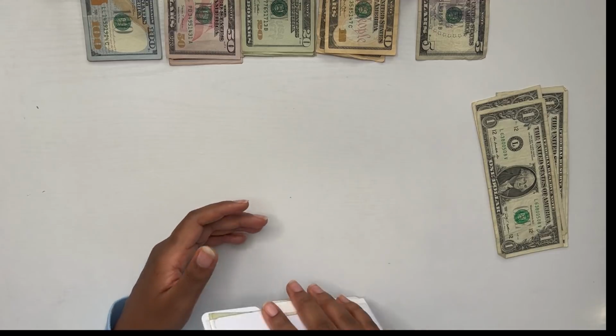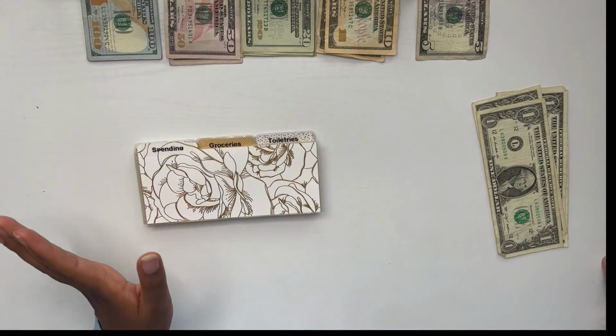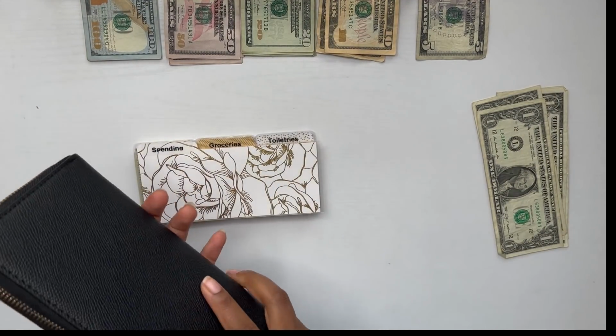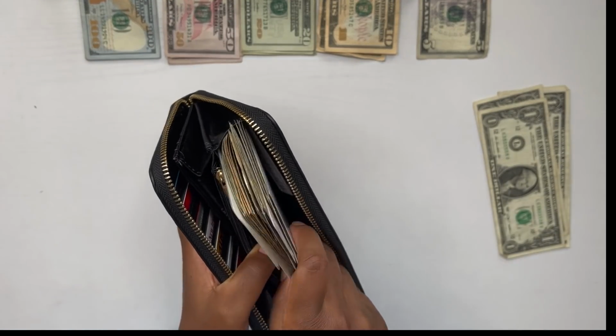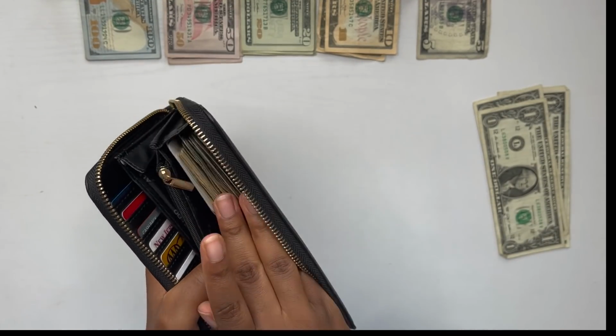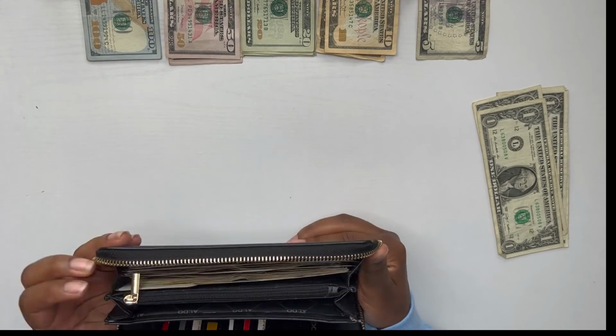I use that as any cash that I need to deposit back into my accounts. So if I use anything online, that's what it's really good for. Putting these dividers right back into my wallet. And there we have it, nice, full, and stuffed.